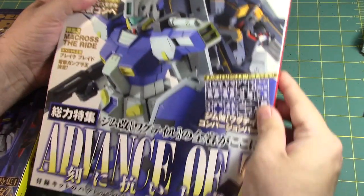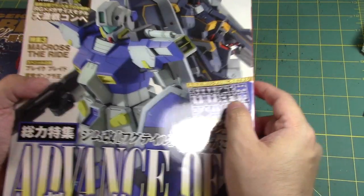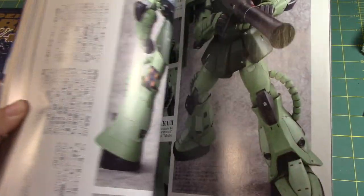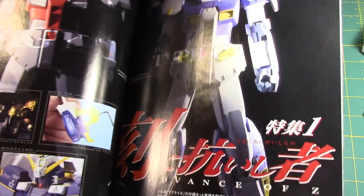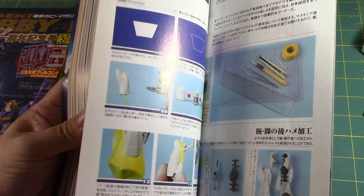This one came with the parts to make the Wagtail, if you had the Type C high-grade kit, which I did, and don't know what I did with those parts. I don't know if I put it in storage or whatever, but I'm kicking myself, saying, why didn't I build the Wagtail? And it looks really nice, though, when you look at it.